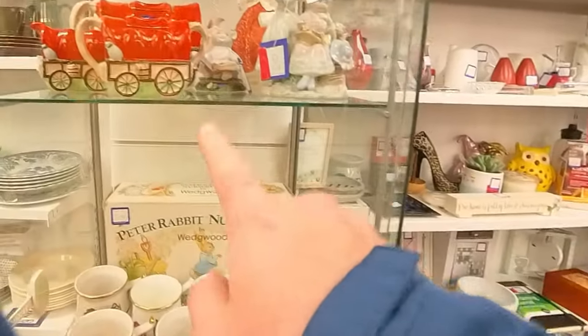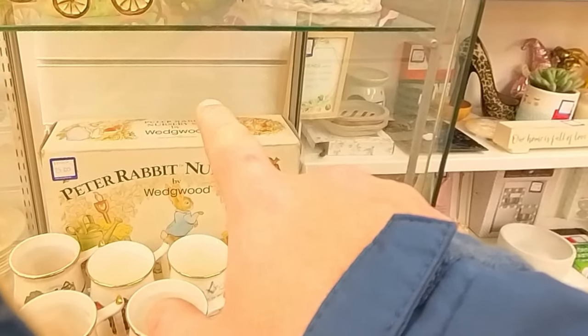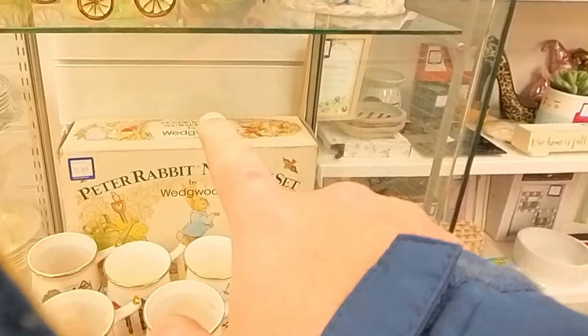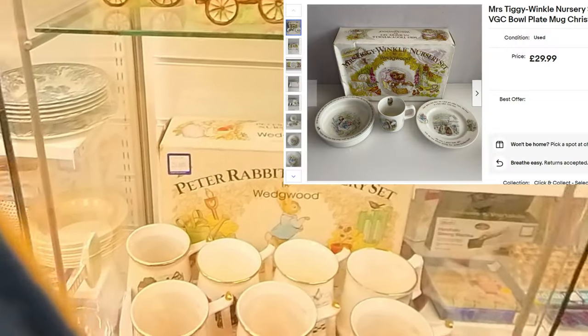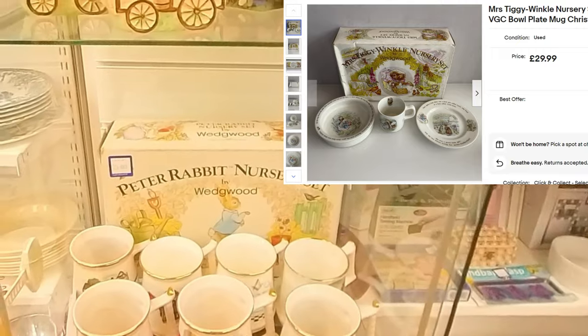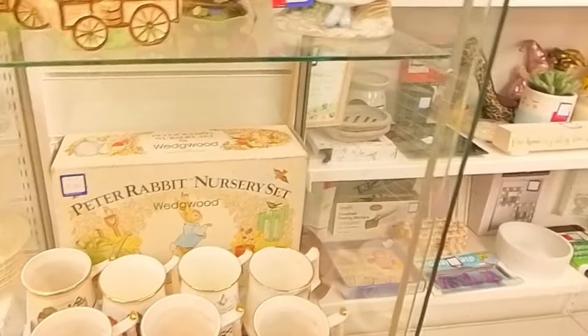Check this out. I've had something very similar to this before. I had a Thomas and Friends set just like this, and I've also got a, I think it's Mrs. Tiddywinkle set like this, but they're after £25 on this. There is a bit of money in it, but at £25, no money in it for me.